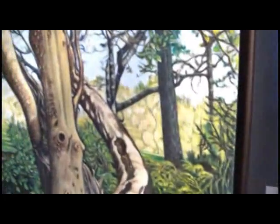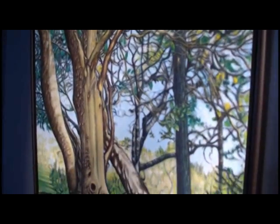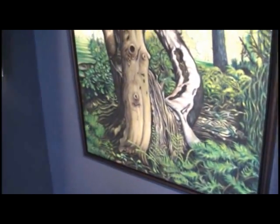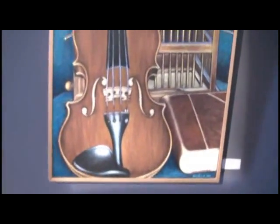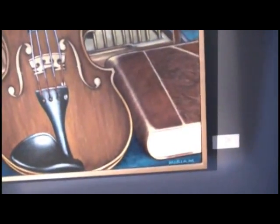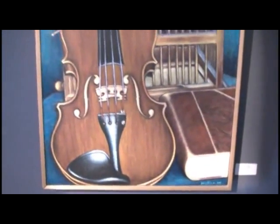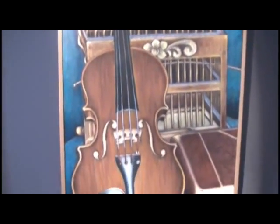Autumn is this one. Take note, this is this one. And sometimes she signs the paintings with her full name, sometimes she only puts Miriam.